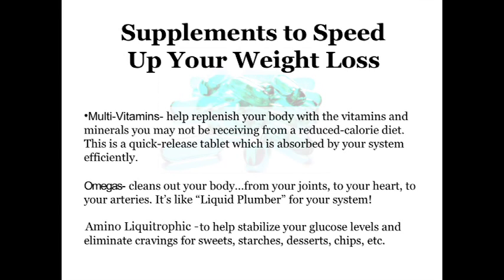Next, we have an omega fatty acid. This works like a fish oil or a flaxseed oil. Our patients take these one with each meal, so 3 times a day. Omega fatty acids have been known to help lower cholesterol, improve circulation, keep the plaque from building up in your arteries, and also improve your hair, skin, and nails.